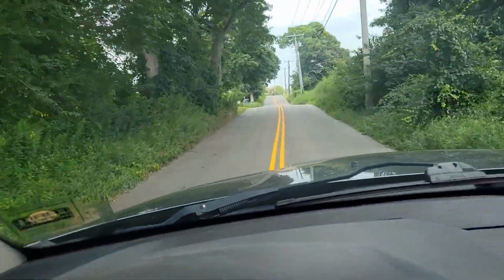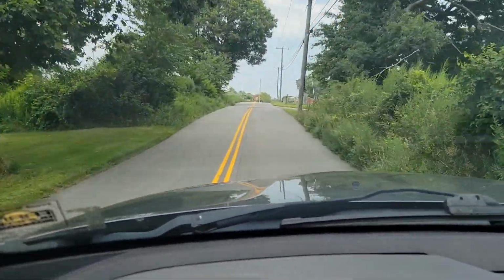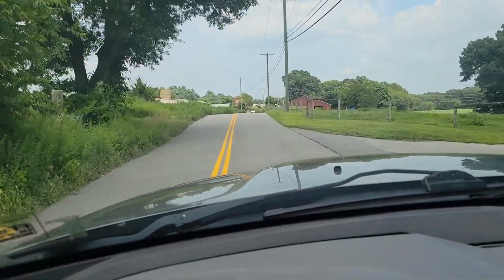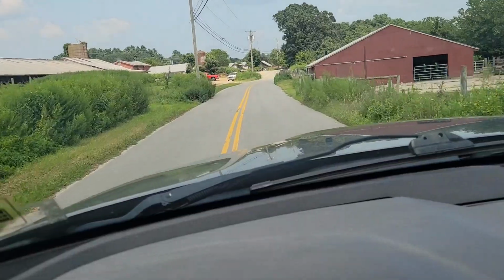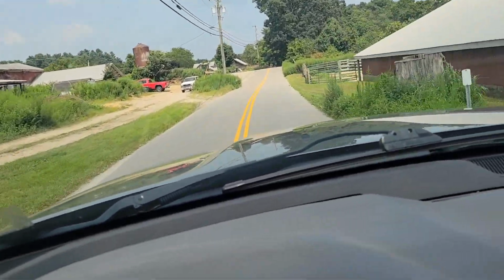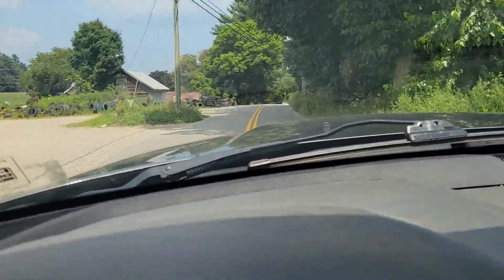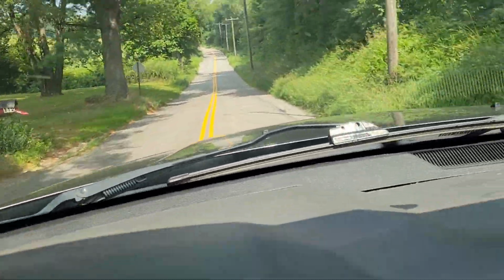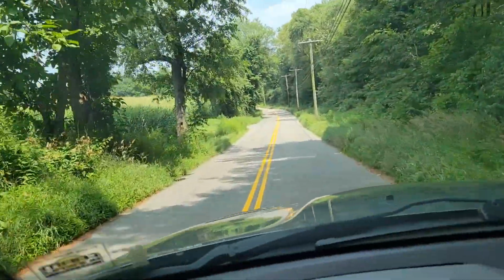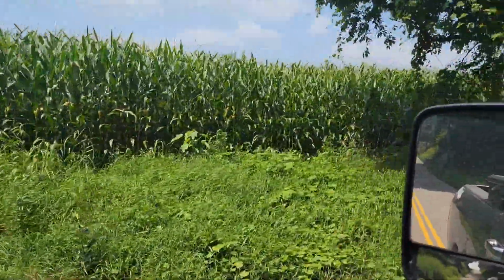But their corn is insane. I'm gonna flip the camera around here. They planted their corn back like, I wanna say middle of April. And it's like 8 feet tall now. I mean, now it's July 20th, I think, something like that. No, geez, July 26th, I think today is. This field right here, bouncing around, we'll slow down. I mean, that corn is like over 8 feet tall. It's insane.